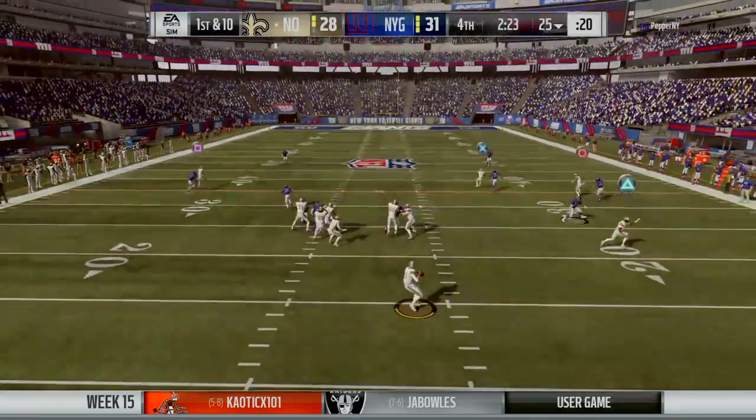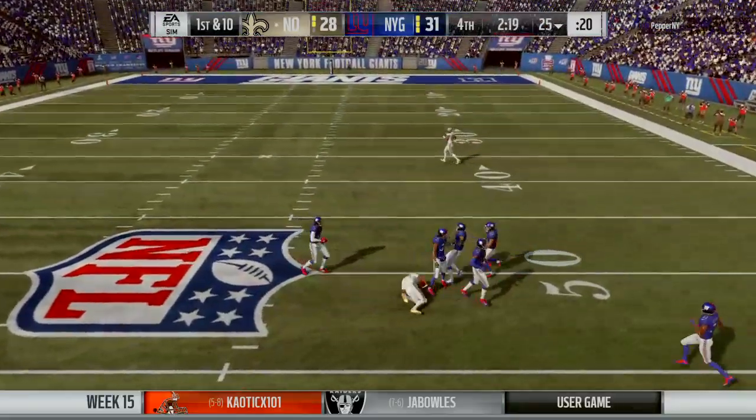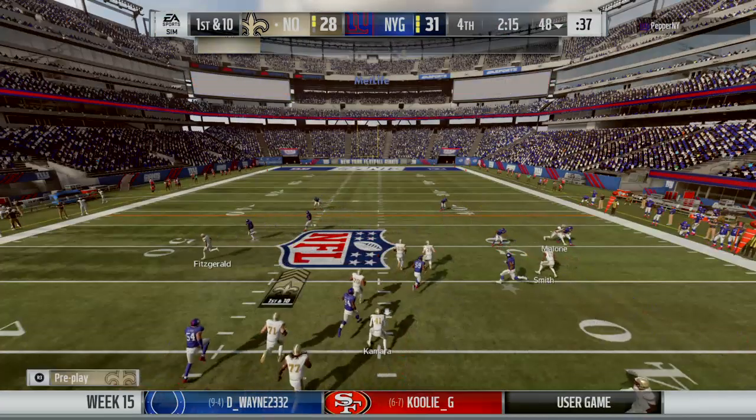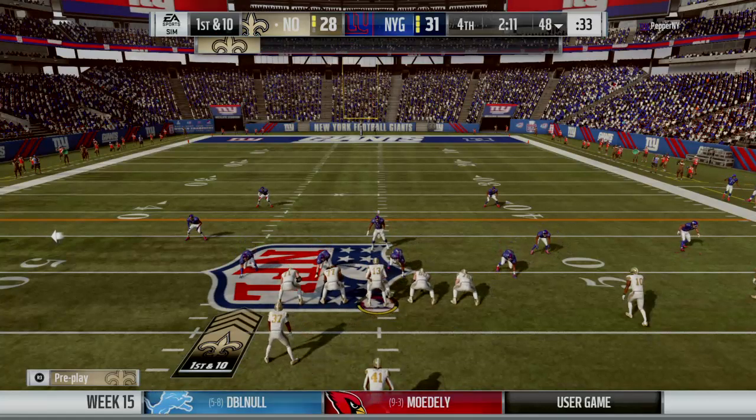Now Goff on first down. The attempt on the dive, and he has it. What a catch. 23 yards on the play. And that's how you throw for a whole heap of yards in the game.